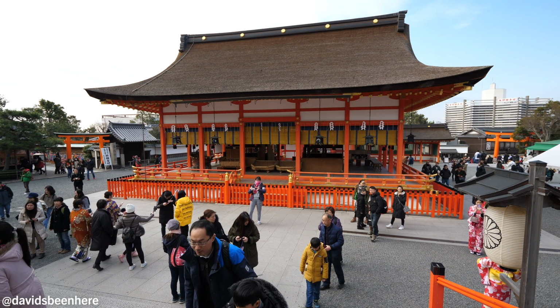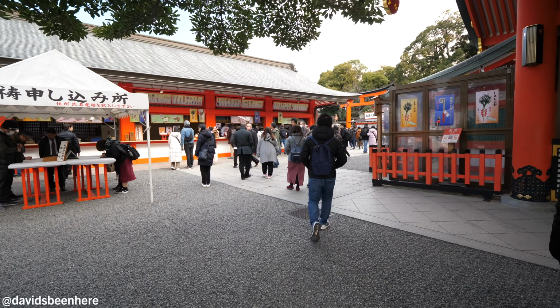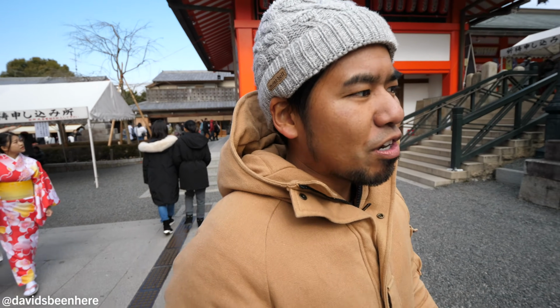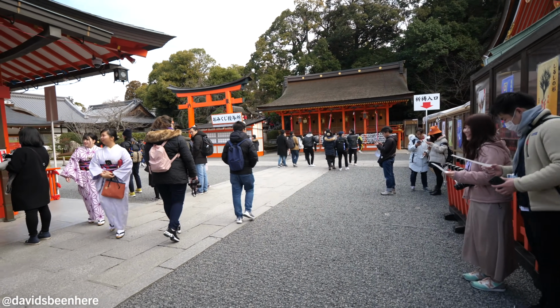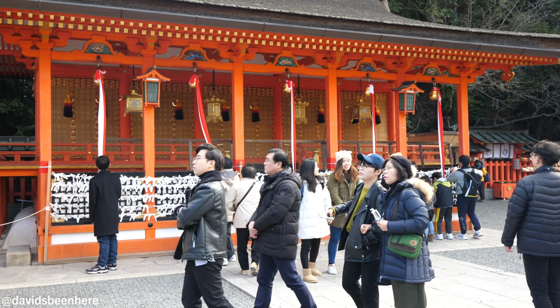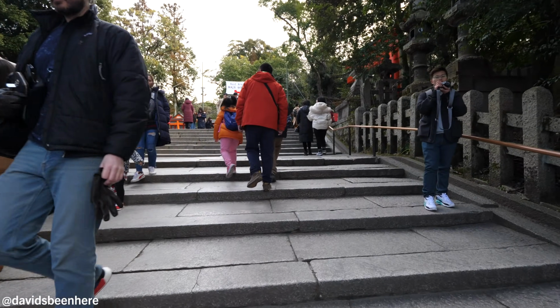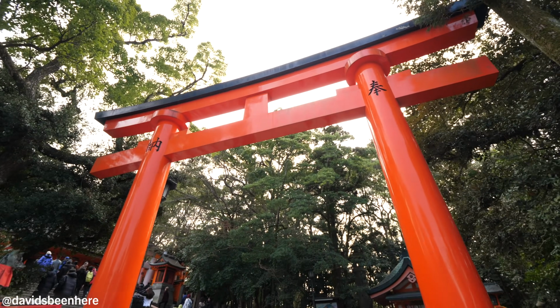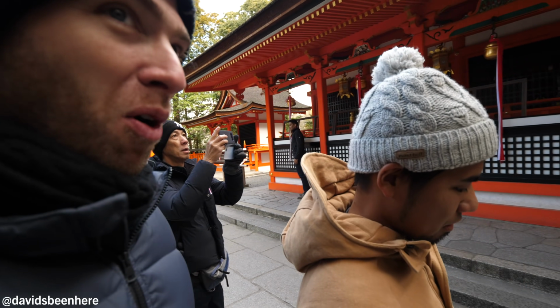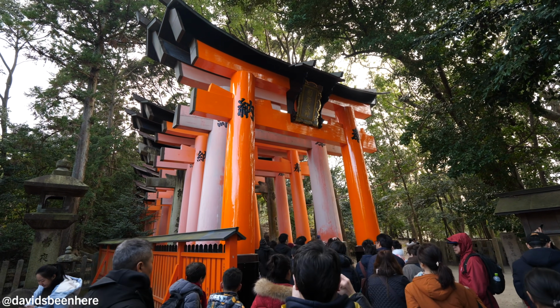Toritonos, which is the most popular site in this shrine. When I was small, it wasn't very popular actually. After Memoirs of a Geisha, an American film, this shrine became very, very popular. Here's where the gates start, and from here to the top of the mountain, there are 10,000 gates. Over 10,000. So how do you just keep going until you see no one? So you can get some photos? Oh my god, this is insane.